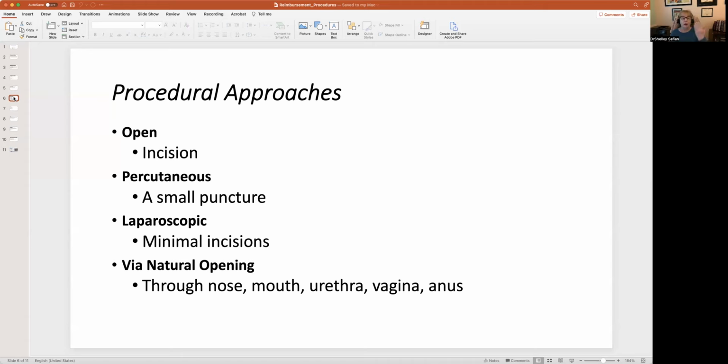Very, very important. So the anus, for example, would be an entry point for a colonoscopy. The mouth would be an entry point for an endoscopy, going down either the trachea into the lungs or down the esophagus into the stomach. You have to read carefully and understand what is being documented because the approach will change the code.